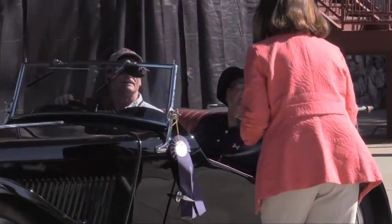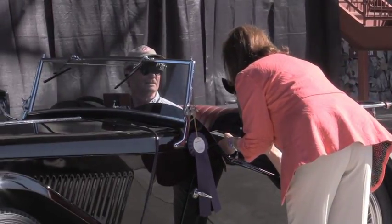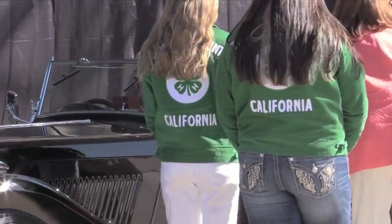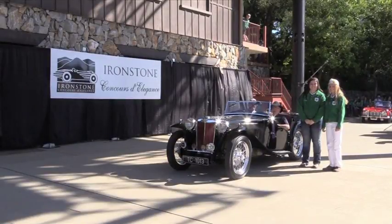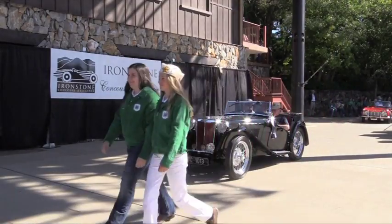Ed, next car in our MG class, a 1946 MG TC Model 1013 Roadster, purchased by Ron Engstrom from Philo, California. MG was one of the first sport car importers after the war and gained a lot of popularity, very popular car. Wonderful to have it here.